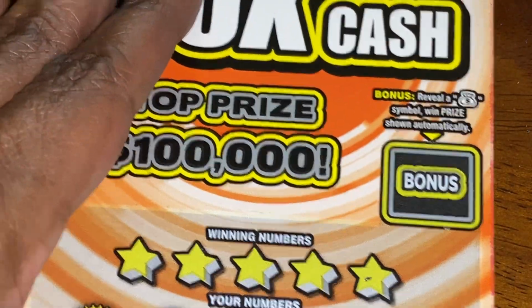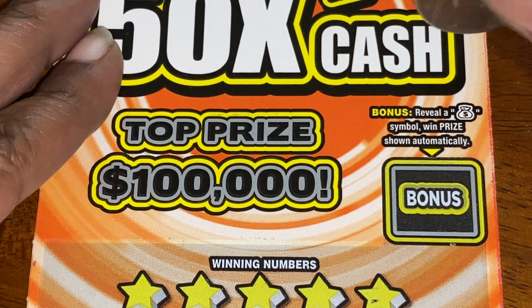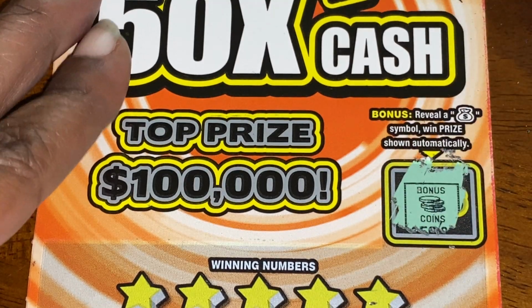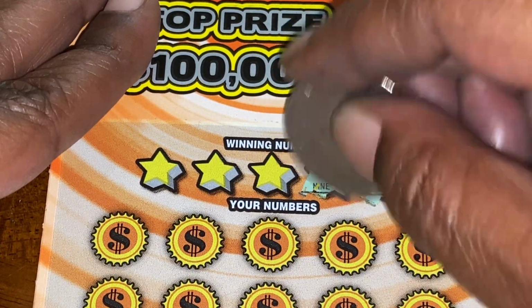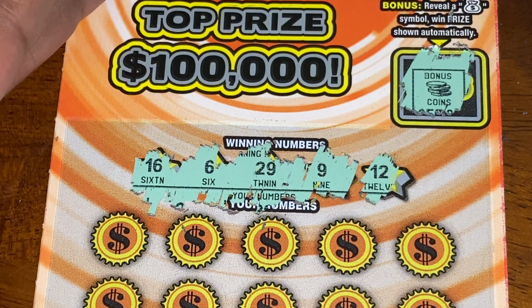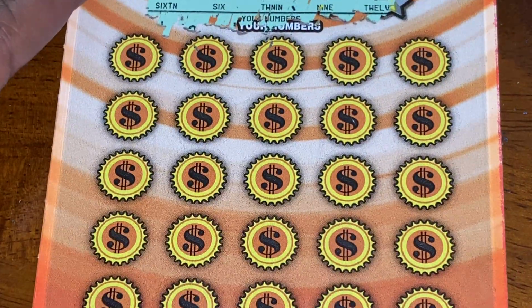We're looking for the bag of money right now. So once again, cross your fingers and toes, and let's go. Bag of money, bag of, oh no, bag of money. Saw that ahead of time, coming up with that square box. Okay, the numbers we're looking for are 12, 9, 29, 6, and 16. So let's see if we can.